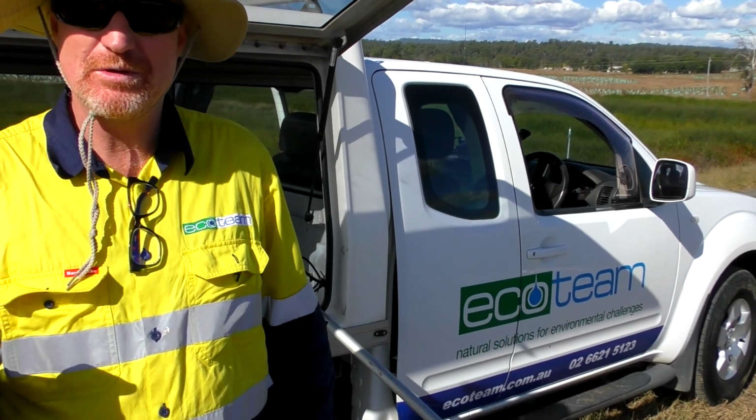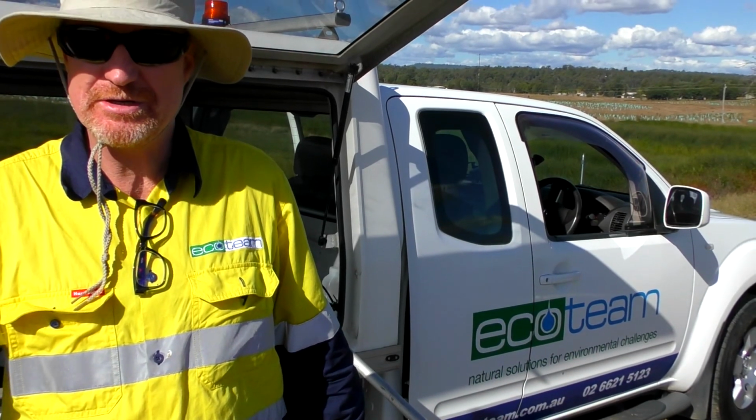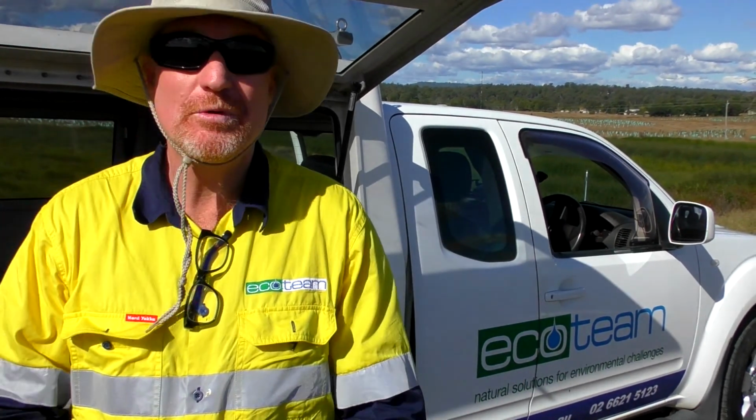So rather than putting, say, treated effluent from the sewage treatment plant straight into the river, putting it through a wetland will do a number of things.